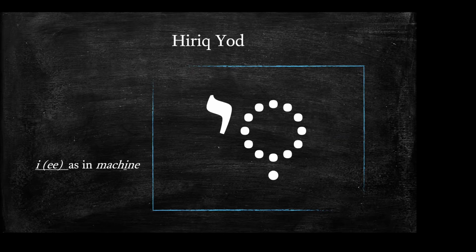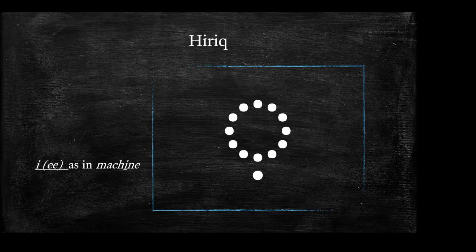And like the sere yod, the hirik is the single dot here. And when there's a yod that follows, it's usually because they've joined together and the yod has lost its Y sound associated with it. And the hirik yod just says E. Hirik, another I-class vowel, also makes an E sound, like in the word machine. Hirik, I-class vowel, makes an E sound.